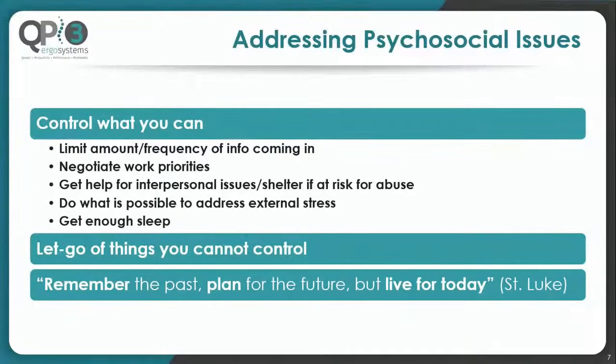There are some things in life, though, in the world that you're just not going to be able to control. If you don't feel you can influence it, just let go. Try to let go and not worry about it. Again, turn off the external stimuli, get away from it. And the best thing I can think of as far as letting go is a quote from St. Luke: remember the past, plan for the future, but live for today.